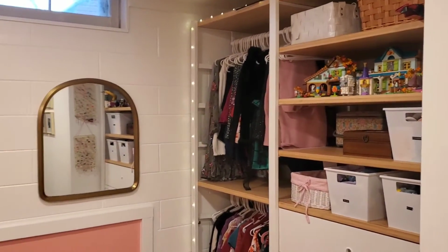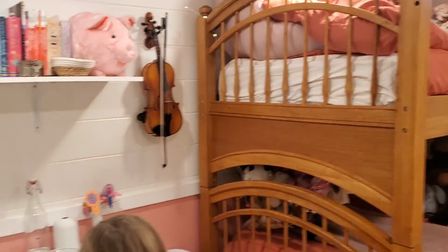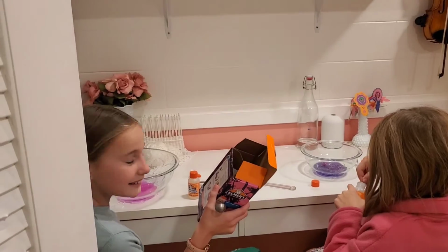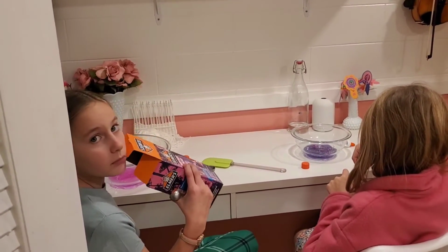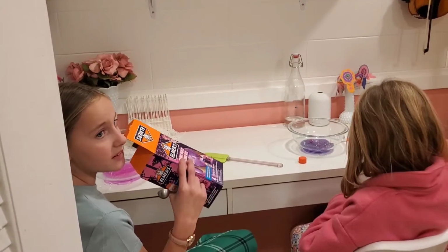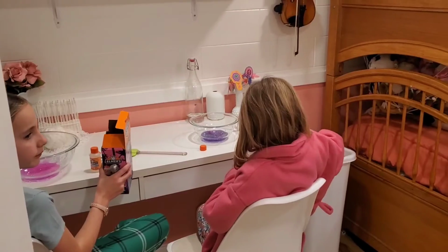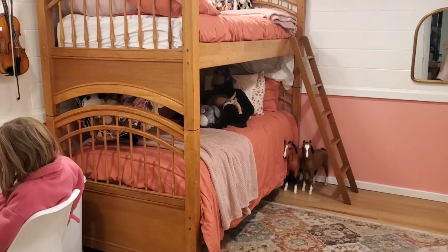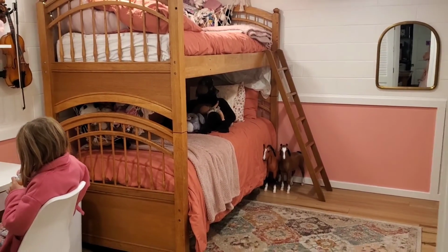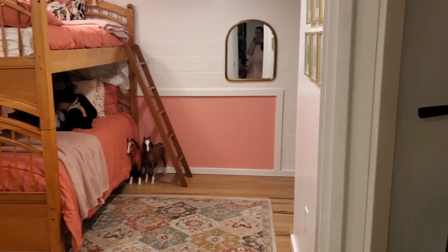So anyway, their room is all freshened up. They do a really good job. They clean it on Fridays in their routine. Once in a while, Mommy comes in here and just helps them get a little detailed. So as you saw, we organized all their drawers and did that kind of thing. So anyway, that is a little peek into some chores that I was getting done today. And that is their bedroom.